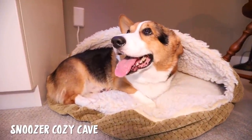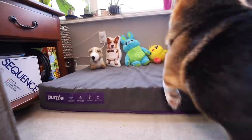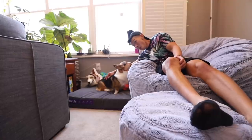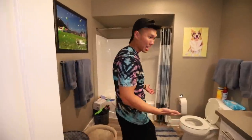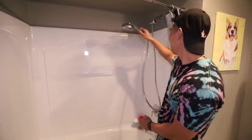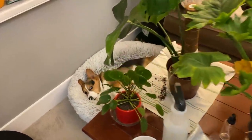He wants to show you his cozy cave bed over here. Purple dog bed. It's from the Purple Mattress Company. By the way, this is Gatsby's bathroom. He has his bed. This is also Gatsby's bathtub over here. Full on long shower head here. And we have one more bed over here in the office. This is the main bed that Gatsby sleeps in, out of all the beds. That is all the beds that Gatsby has.